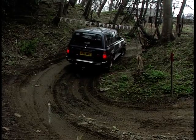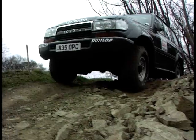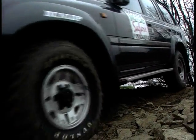Well, we're actually supported by the majority of the off-road manufacturers now. We floated the idea of four-wheel drive training 4 years ago.